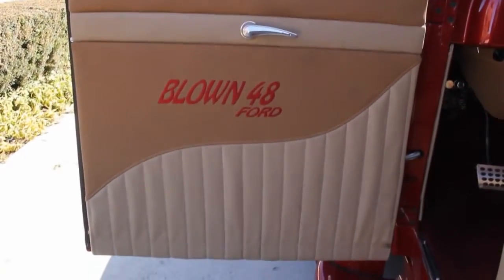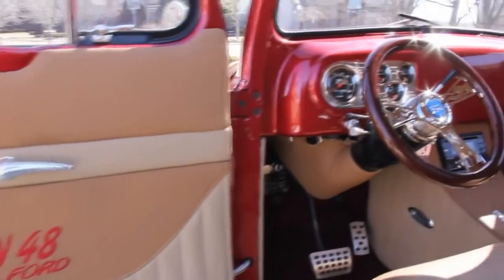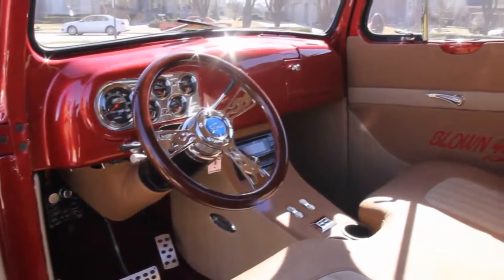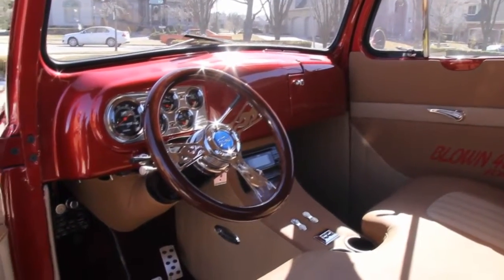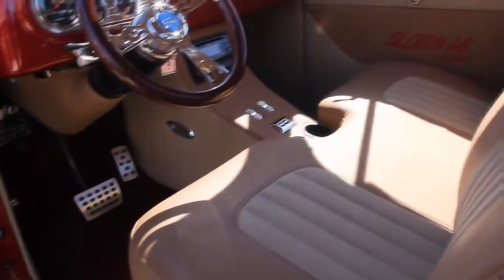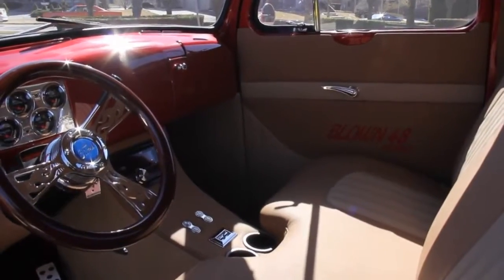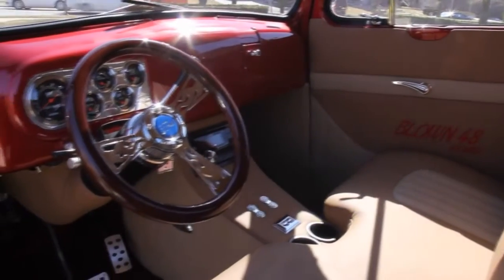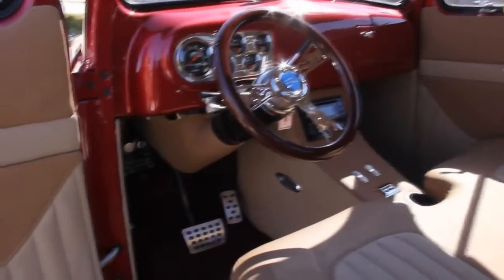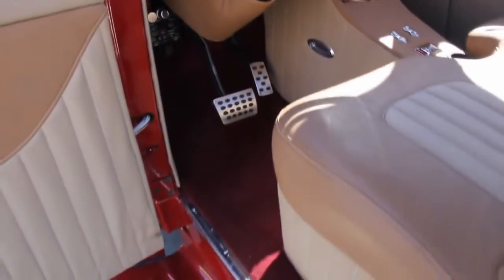Here's that custom interior. Is that sweet or what? Just beautiful. Take a look at that wheel. The dash is painted to match. All custom Dolphin gauges in there, all billet aluminum steering wheel. This is like rosewood, just beautiful. The seats are all custom. Got a custom console in there, got electric windows, custom pedals. Carpet's awesome. All the chrome here is awesome. Just beautiful inside.